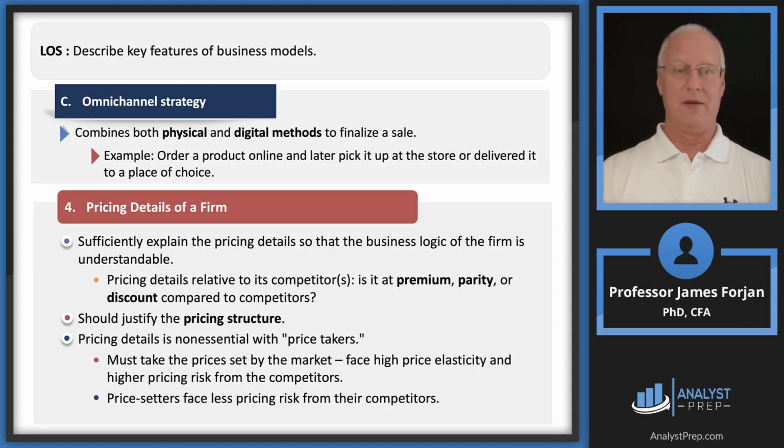How about if we combine both a physical and a digital method? That's called an omni-channel strategy. My wife and I do this regularly. We've done this multiple times with Best Buy, where we order something and then pick it up in a store.